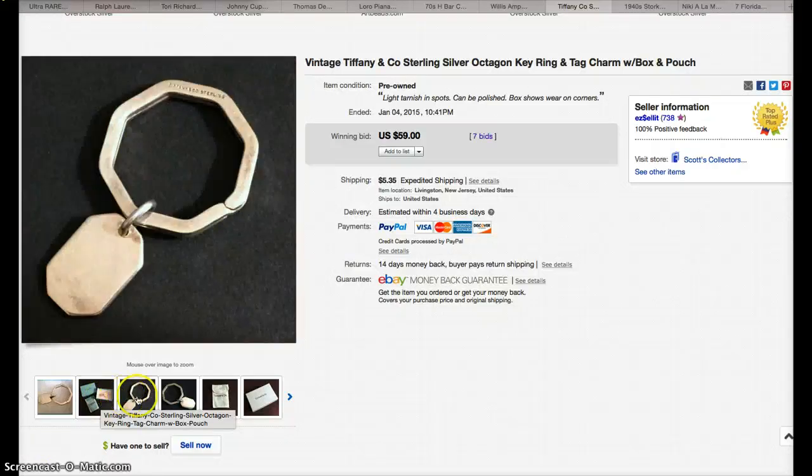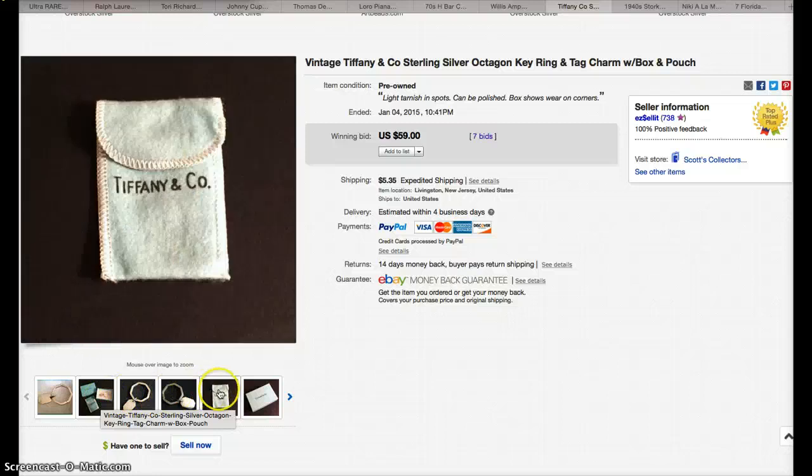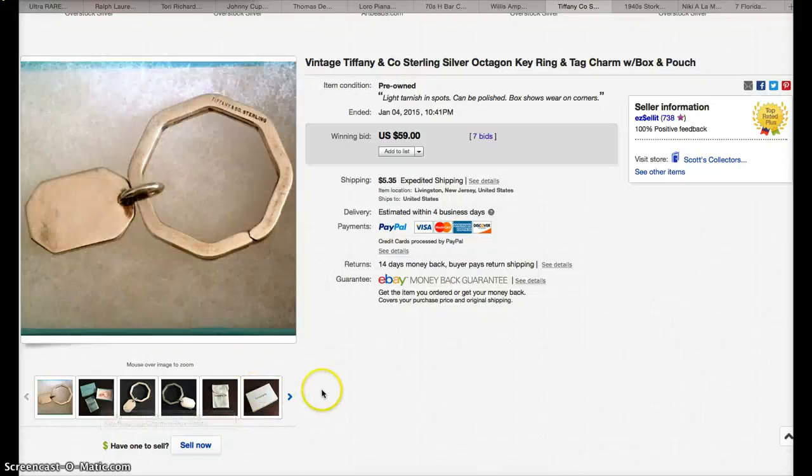And so I cleaned it up best I could, and I threw it up at an auction, and it brought in $59. So don't be afraid to look through your drawers at home, because you never know what you might have that's going to bring in a good price. And this was just lying there for 20 some odd years, and $59 in my pocket.